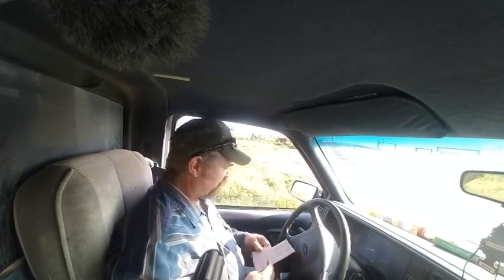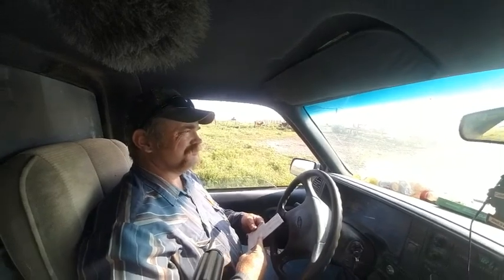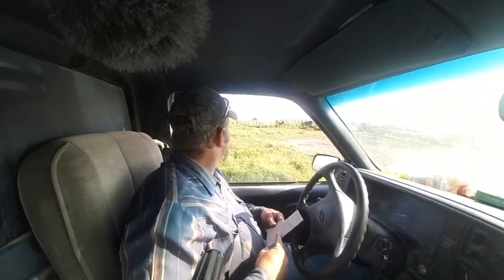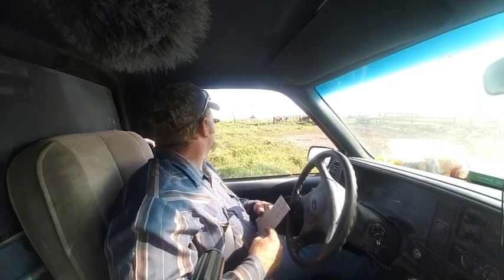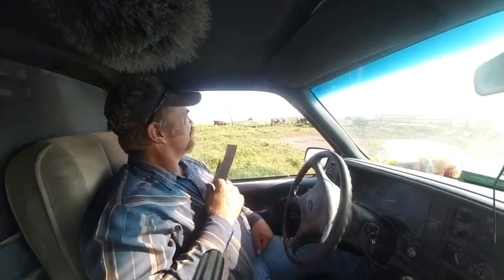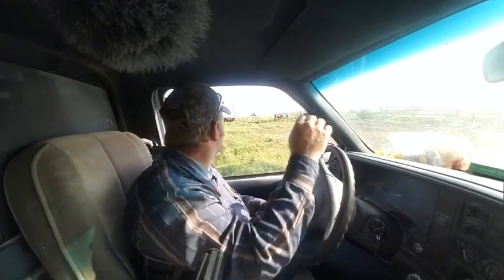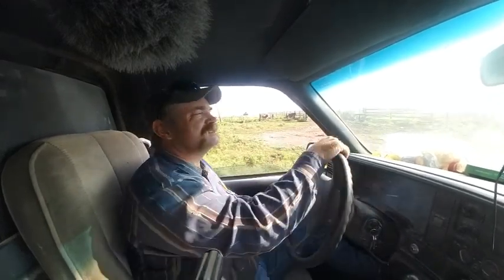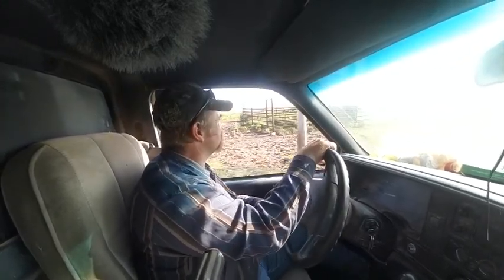Supposed to have 154 in here. 154. Well, there's one over there at the mineral tub. There's 4, 5 Herefords there, so that's 6. Those all look like they're doing fine though.